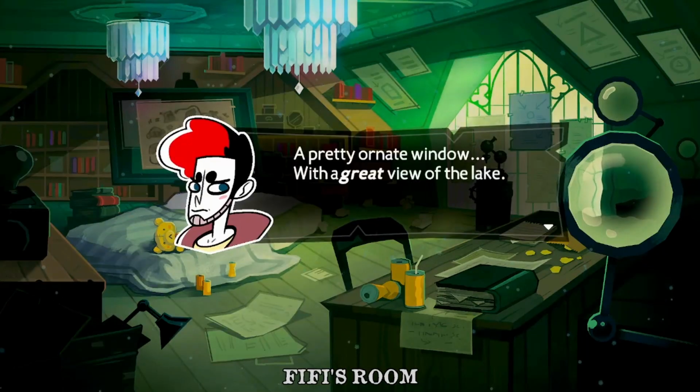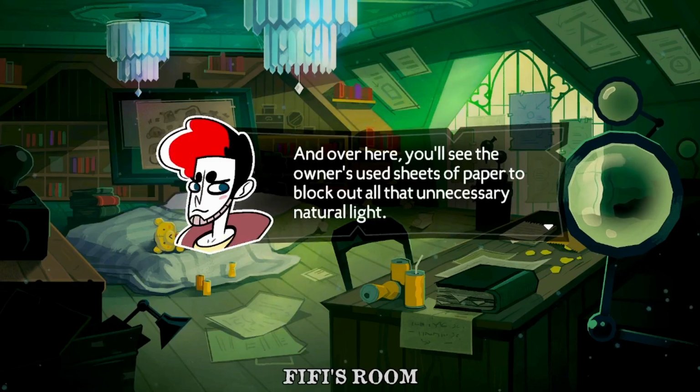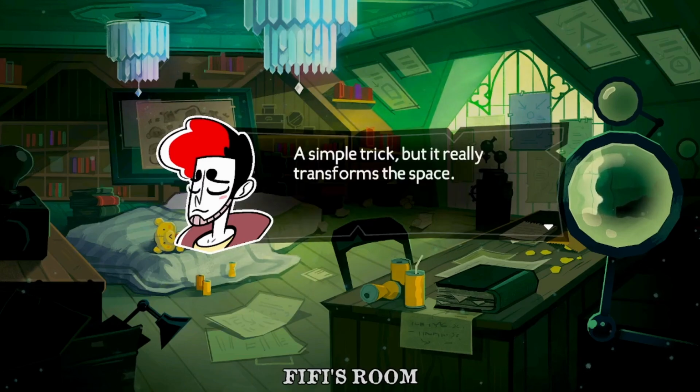A pretty ornate window with a great view of the lake. We're supposed to be looking for clues, not assessing the real estate value. And over here, you'll see the owners use sheets of paper to block out all that unnecessary natural light. A simple trick, but it really transforms the space.